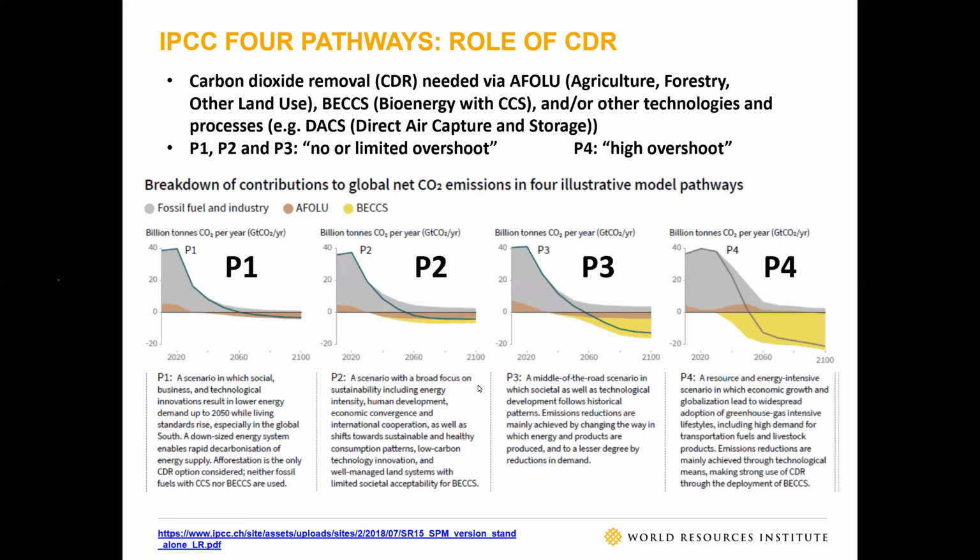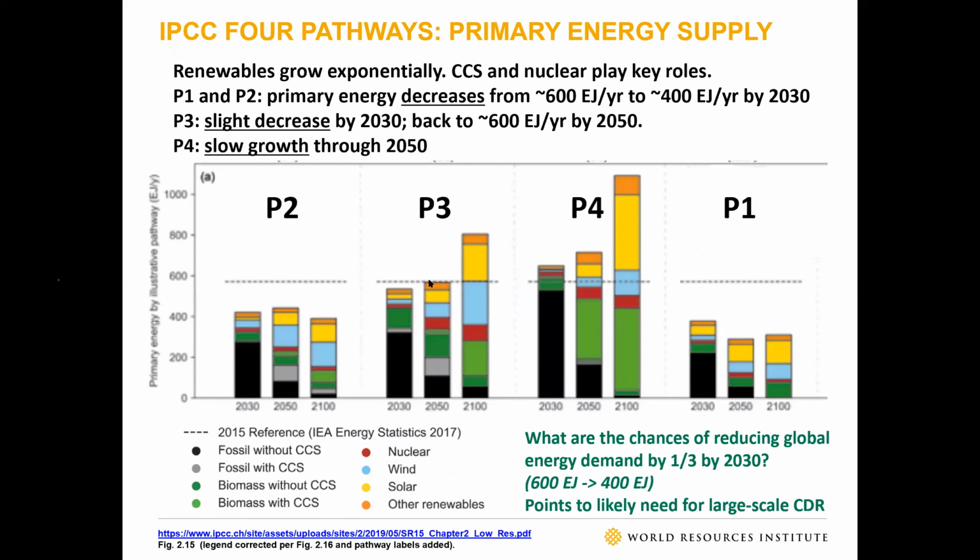Some of my friends in the environmental community say, gee, we really like P1 the best because we don't like this technological means of the yellow stuff. So let's try to do P1 or maybe P2, because it only requires a little bit of that technological means. And I'm concerned about that because the next slide shows what has to happen to energy consumption across these four scenarios. And again, stick with me here. I know this is a lot of information, but this is really the nub for me.